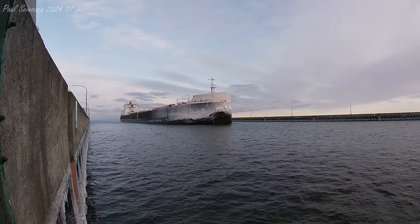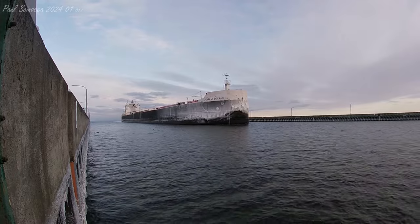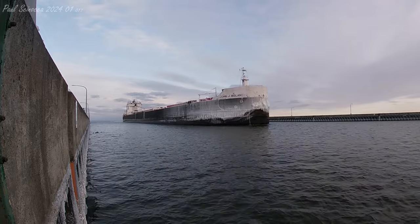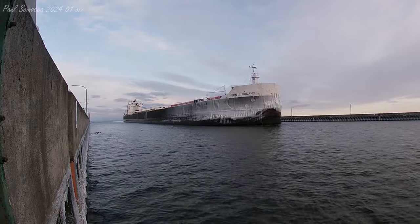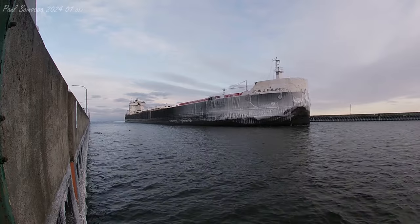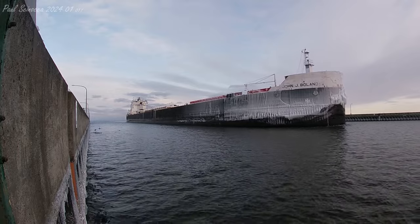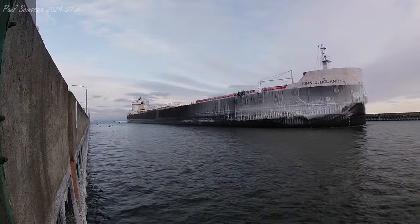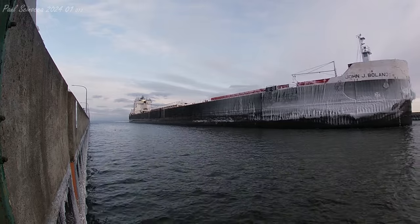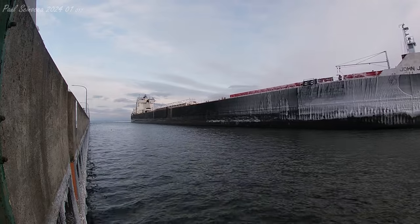The John J. Boland is owned by the American Steamship Co., Williamsville, New York, and she's operating under charter by Grand River Navigation, Traverse City, Michigan. This name in that company's history. She was built for $13.7 million and was the first vessel built for the American Steamship Company under the Merchant Marine Act of 1970, which guaranteed government financing and tax benefits for shipping companies that modernized their fleets.